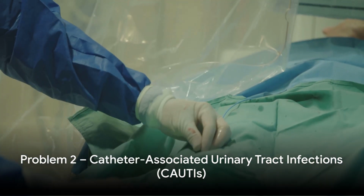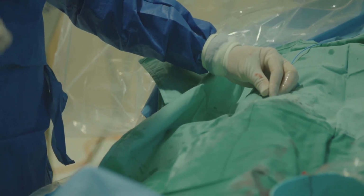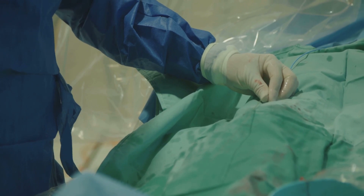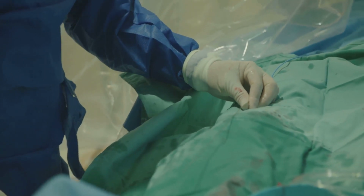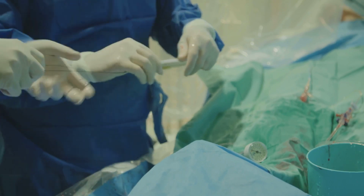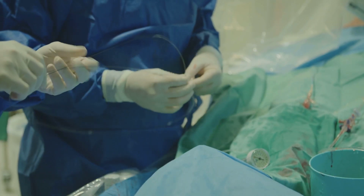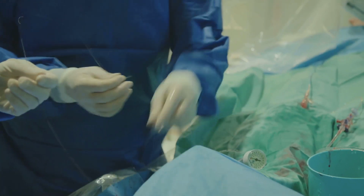Another common problem with urethral catheters is catheter-associated urinary tract infections, also known as CAUTIs. These infections are a significant concern in healthcare due to their high prevalence and potential complications. But what exactly causes a CAUTI? This is largely due to bacteria entering the urinary tract through the catheter, leading to an infection.